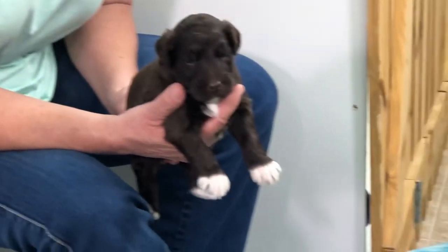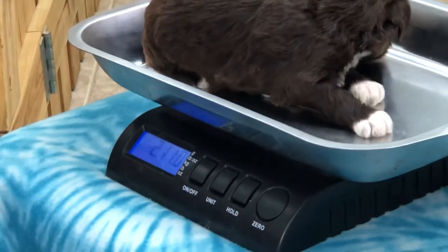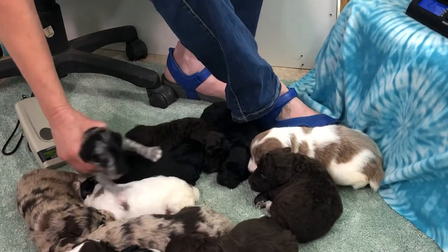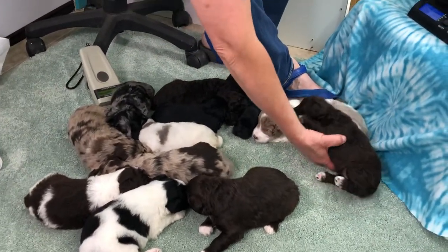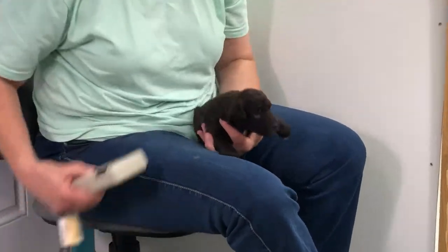So this is the first male, and let me turn my scale on. All right, so we are at 2 pounds, 10.5 ounces this morning. So I'm gonna set him over here and I'm gonna grab this guy that's lost. Oh, you're fine, there you go, good baby. All right, so let's do this one. This is another chocolate, this is a female. I think the other chocolates are all females actually.